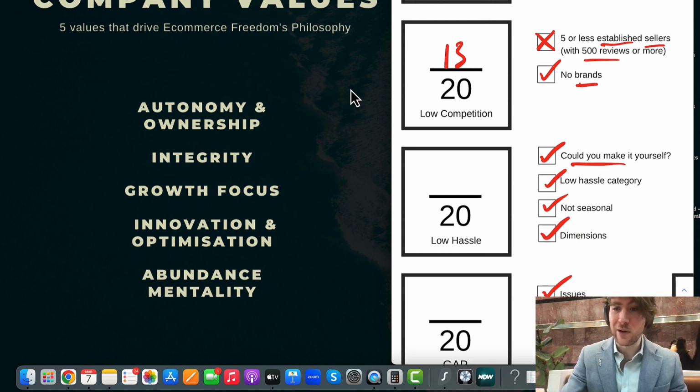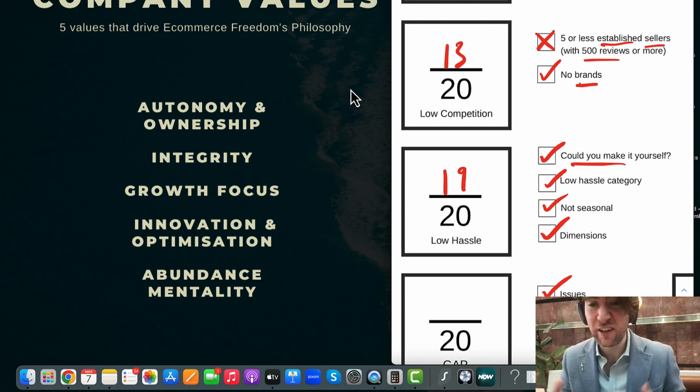What about low hassle? Well, it's very strong for low hassle. Definitely can make it yourself. Definitely low hassle category. Definitely not seasonal. Definitely small and light and easy to import. So I'd say maybe 18 out of 20. Probably 19 actually, because you can't really get any better than that.